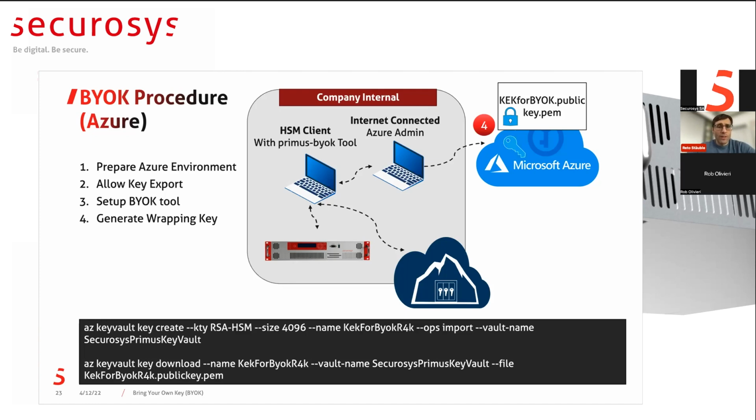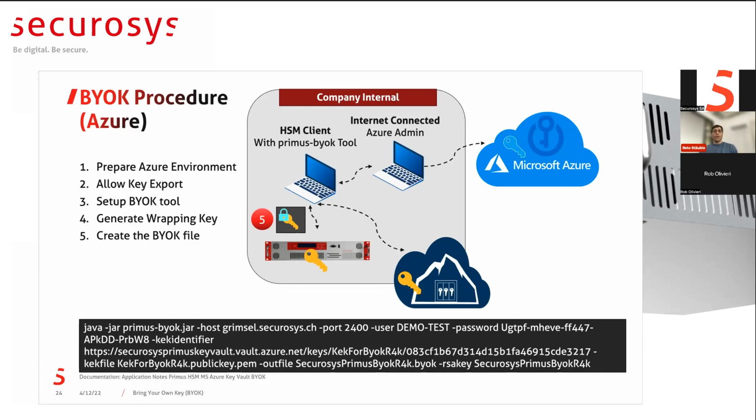This wrapping key, also called the key encryption key (KEK), is an RSA key pair of either 2048, 3072 or 4096 bits. When the KEK is created, you download the public key as a PEM file and transfer it over to the HSM client to be used when you run the BYOK tool. The private part of the KEK always remains in the Azure Key Vault. Now you have this wrapping key available on your HSM client.